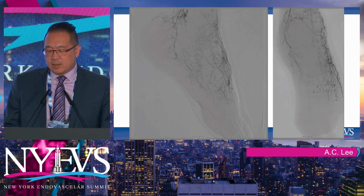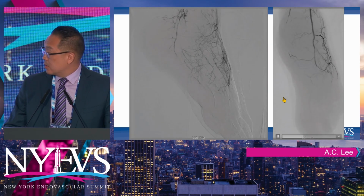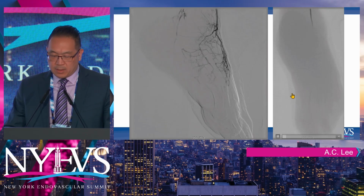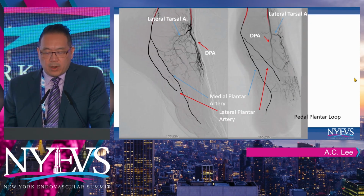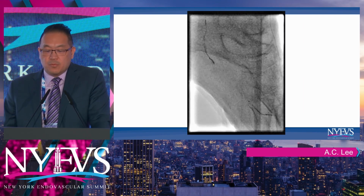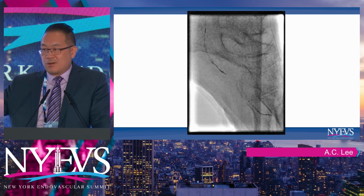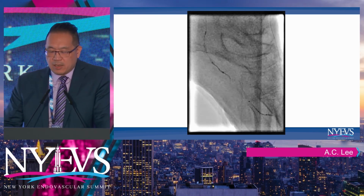Again, important staying on the pedal, to watch those collaterals fill, and you can kind of see, right down here, you can see that arch filling late. So in your mind's eye, you have to kind of know where these vessels should run in the anatomy in both views, and you need to move back and forth sometimes because you might think that you're in the arch, and then you go to a lateral view and you're entirely in the dorsal view, trying to get into a lateral tarsal artery instead of the lateral plantar artery.